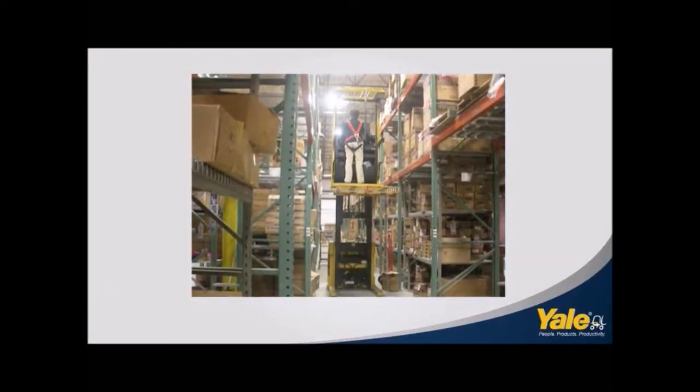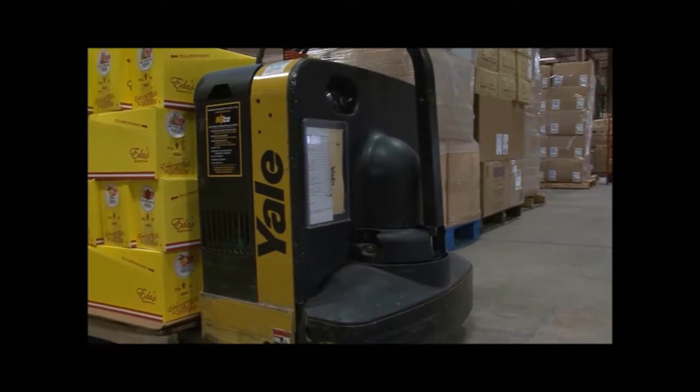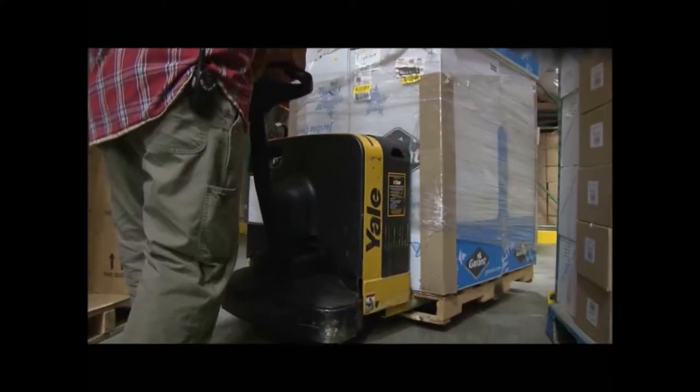I have an order picker, which takes a pallet and goes up, and you can go down the row and pull by case. The MPV40s, those are our electric pallet jacks. Like I say, I've got 8 of them. They're never down. They're always up and operating.